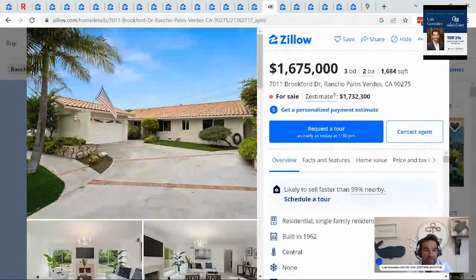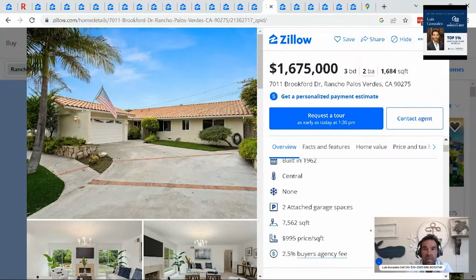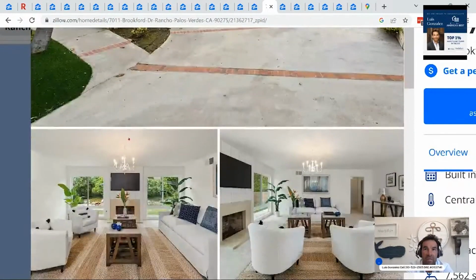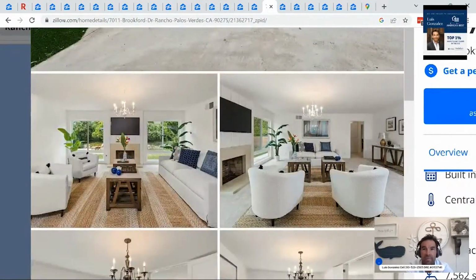Let's go to 711 Brookford. Last week this went live. This is a 3-bedroom, 2-bath, 1,684 square feet, built in 1962. This is at $995 a square foot on a lot size that's just over 7,500. So it looks like it's a single floor style.